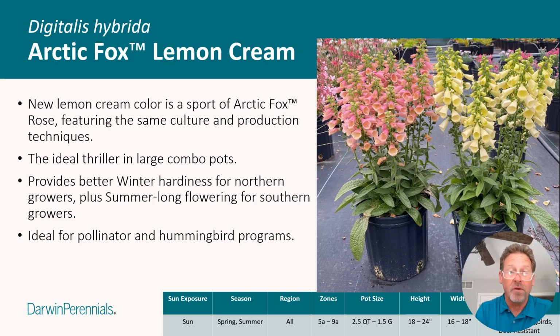We have some cut flower growers that we work with that are using these two plants, and if they continue to cut on them, they continue to throw up flower spikes. It's a fantastic series, hopefully more colors to come. So Arctic Fox Lemon Cream would be the new color. Arctic Fox Rose has been out for about 3 or 4 years.